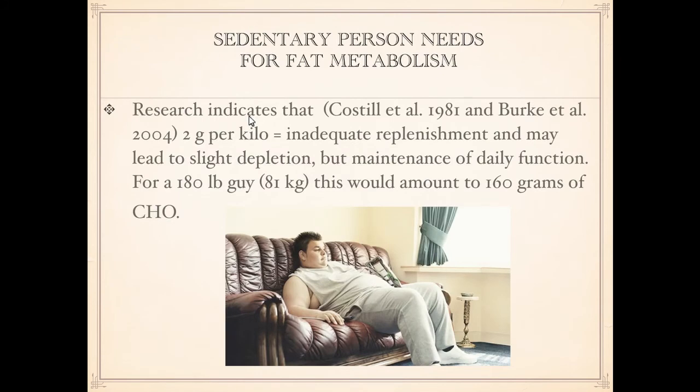So if we look at data from Costill and Burke, we know 2 grams of carbs per kilogram leads to inadequate replenishment and may lead to slight depletion, but maintenance of daily function. Like this guy here, he doesn't need more than 2 grams per kilogram. In fact, he probably should be ketogenic dieting. But maintenance, for a 180-pound guy, this would come out to about 160 grams of carbs.